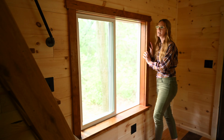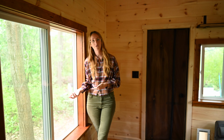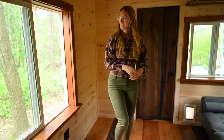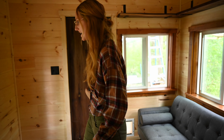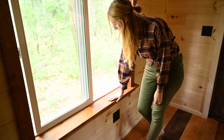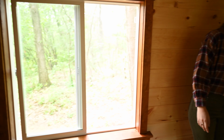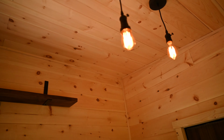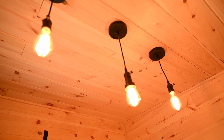We really wanted a huge window actually on both sides, but mainly the south-facing wall, so that you get a nice view of the woods or wherever we end up moving it. Adam did a very nice job framing out the windows with the wood. Yeah, and then we've got our Edison bulb lights that can dim for cozy lighting, which is really, really nice. That was really important to both of us.